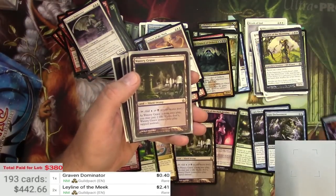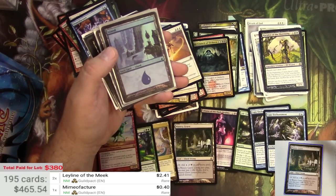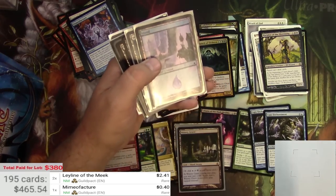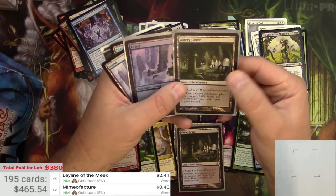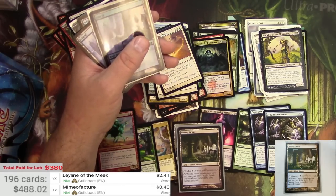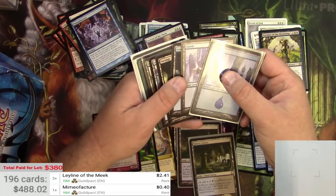Another Watery Grave, great. Let's see, Watery Grave. Let's see it through the sleeve. Ba-bing! So there's another $20 card right there. And another one, awesome! Alright, so someone had a deck that they basically took apart right here. Ba-bing! There we go. Is there another one?